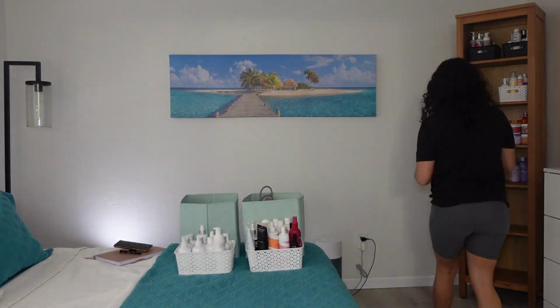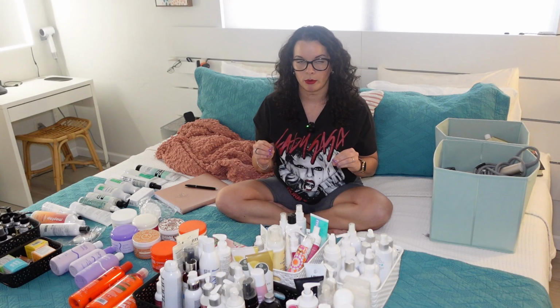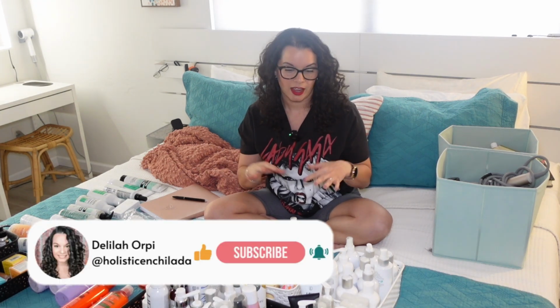So let's get started. Now, the first step is to gather all of your products in one place, which you can see I've done here on my bed. And I just so happen to have everything already organized by brand because it works best for me as I create content. However, you can sort it however you want and have it stored that way.